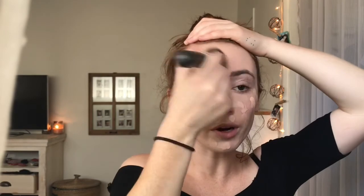Just make a bunch of dots around my face like that. Dab it. I use a Morphe M439 brush. Buff that out. I used to take more time on my makeup and try a little bit harder. I just don't really care as much anymore. I look like a NYX commercial, but I'm just broke and I like their products for drugstore.